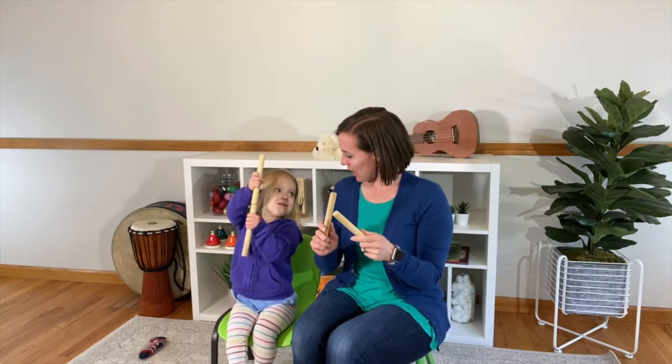And one more note about steady beat is there have been scientific studies that have linked learning steady beat with pre-reading skills and that cadence of when we're reading. So know that when you're doing music, you're also helping set your kid up for some great reading skills and language skills later on. Okay, so here's how it goes. Let's start by just tapping it, shall we?